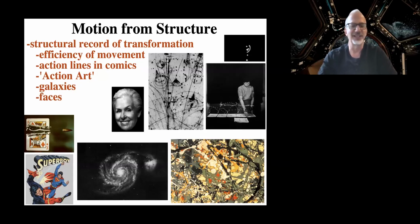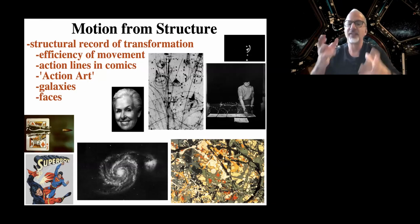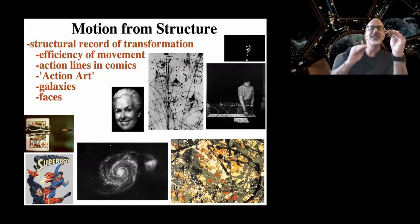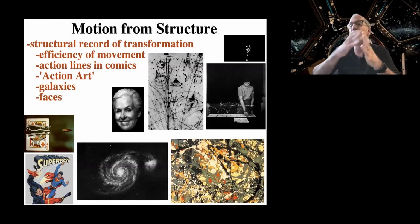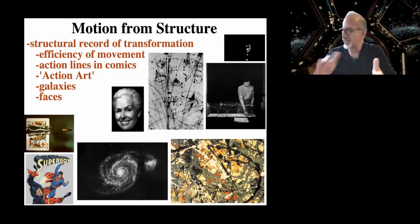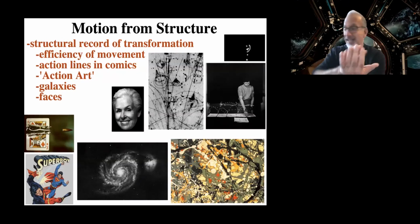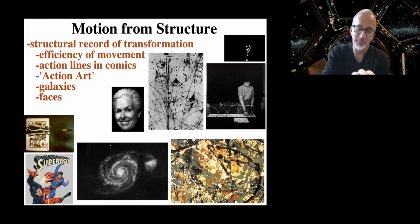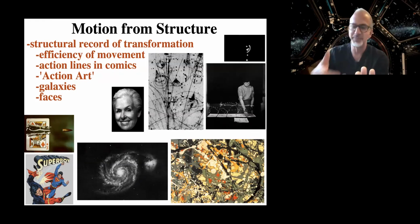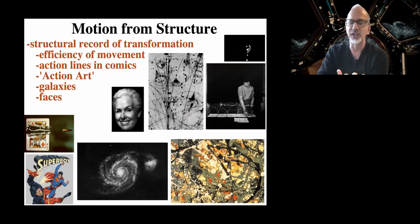And then finally, faces. And I think this is one of the most interesting things. When you look at a face, especially an older face with laugh lines and wrinkles and that sort of thing, you are in fact seeing the structure of a face that has changed based on how that face has moved through its lifetime. So we'll talk about this. Some really interesting research suggests that by looking at a static face, a photograph of a face, and the laugh lines and all that, you can infer something about the personal experiences of a person, because it's another instance of a structural record of a transformation.